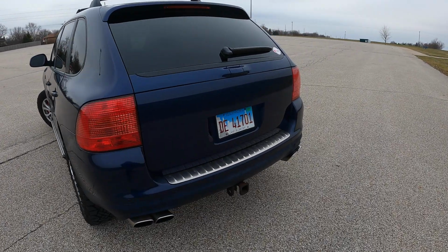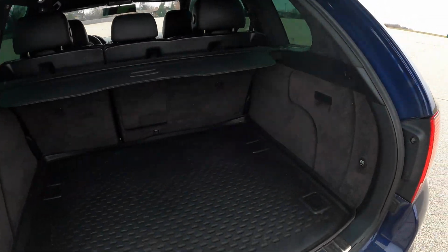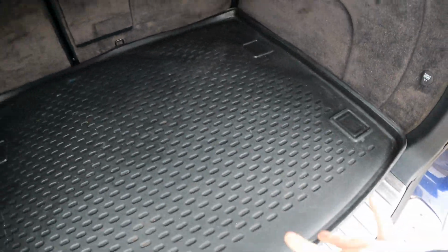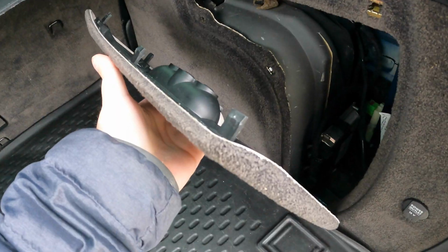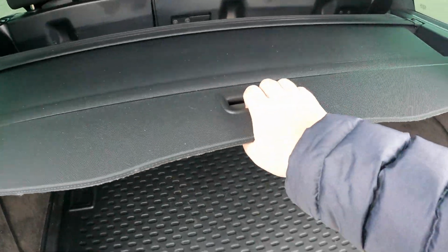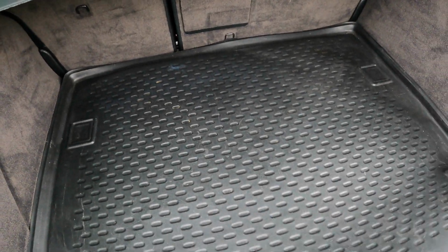All right, so we're on the back of the Cayenne Turbo from 2006. Little power mechanism right there, and then we are in the back. You do get this nice carpet siding, 12-volt outlet here, 12-volt outlet there. You have dual 12-volt outlets. I absolutely love that. You also get these side panels, which is pretty cool. Some nice storage options in there, and I do get a nice privacy cover that I can put like that. So really, really great stuff here in the Cayenne.